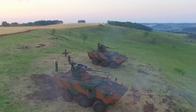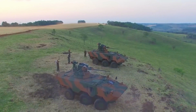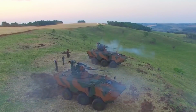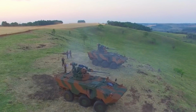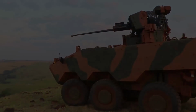VBTE-AMB, and the VBCENG, which are command post, ambulance, and engineering vehicles respectively. The engineering vehicle is planned to be outfitted with an excavator arm, a bulldozer, and a loader ladle developed by Pearson. Initial tests were carried out in September 2021. No further noteworthy details have been released.